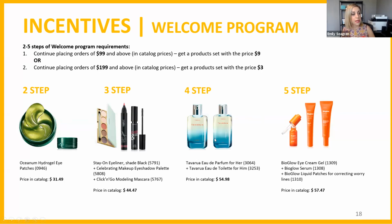Fourth step would be our Tavarua. Hopefully I pronounced that right. Tavarua perfume for her and cologne for him. The set for the price in the catalog of almost $55. And for the 5th catalog period, the Bio Glow set, one of my favorites, the eye cream gel, the serum, and the liquid patches for correcting worry lines. That is a value of almost $58 in the catalog.